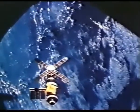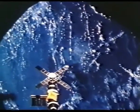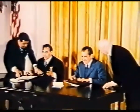It was a 100-ton hotel with as much room as a 3-story house, enough food for 6 months in space, and a view literally out of this world. America and Russia signed a historic agreement to shake hands in space, and Brezhnev and Nixon met to seal the plan. It was a unique occasion.